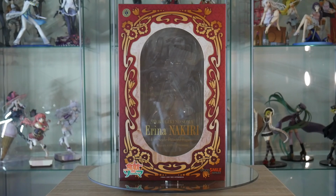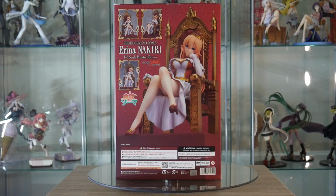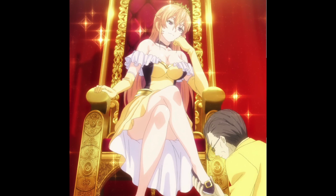It seems to me that Good Smile Company have put some effort into this box. I don't think it's anything revolutionary, the packaging itself is about as standard as you can get, but they've tried to give it a regal flair with a pattern and some nice gold text. It's quite nice. So some of you may actually recall that this figure is based on the Eggs Benedict scene from episode 13 of the series.